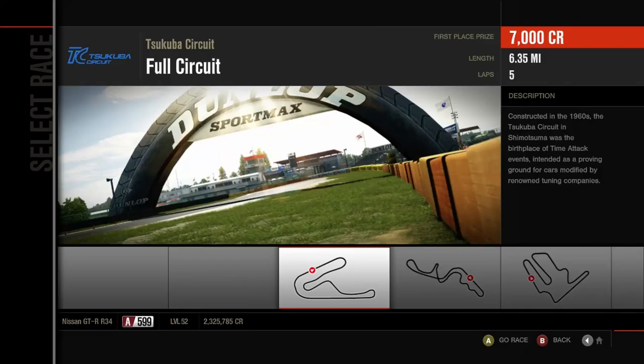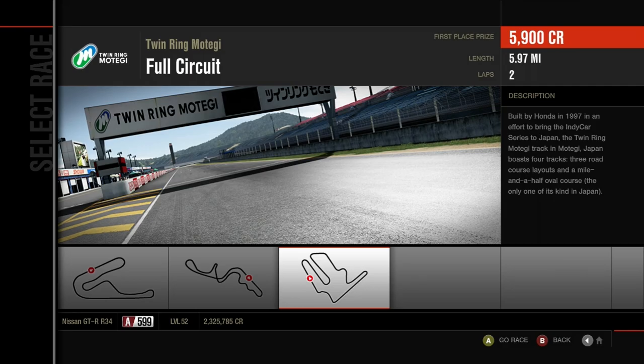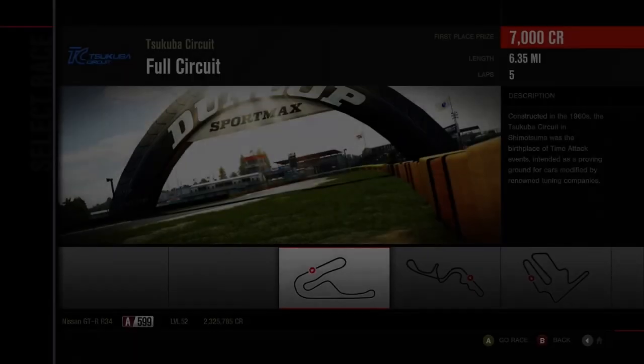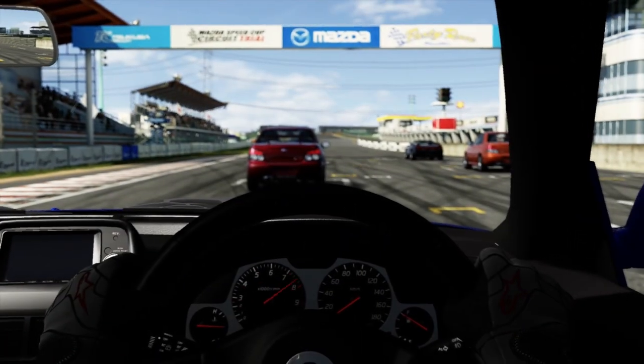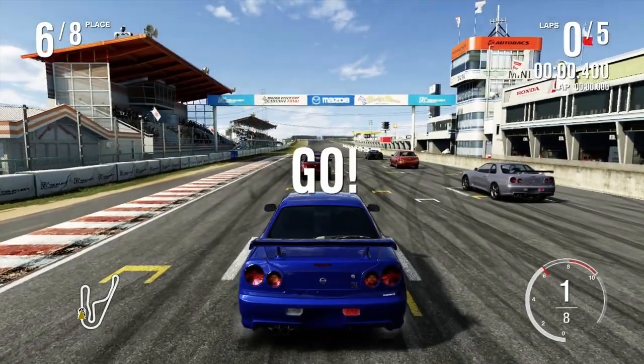Right, so we are here for the Tsukuba circuit, full circuit, the Suzuka circuit, and the Twin Ring Motegi. I should also explain that we are here for the A-Class Asian Tour. Let's do this. Right, here we go. We got the R34. Oh, it's an absolute beauty. It is a beautiful car.